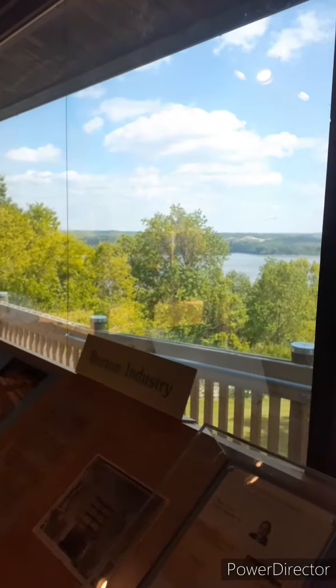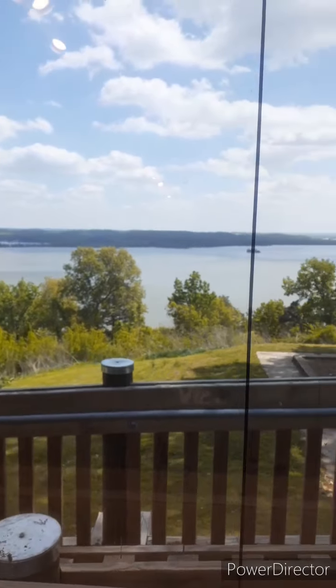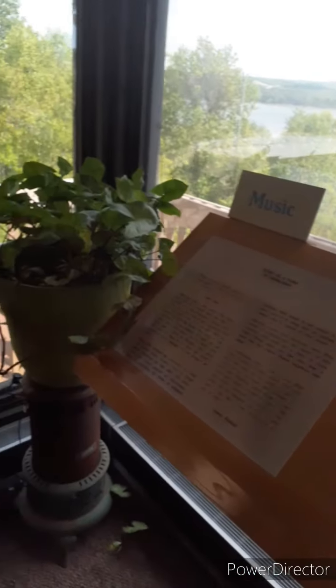So this is the museum here in Eva, Tennessee, the Nathan Bedford Forest State Park.